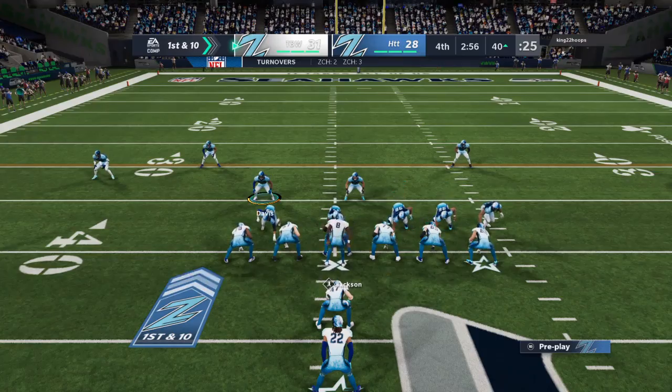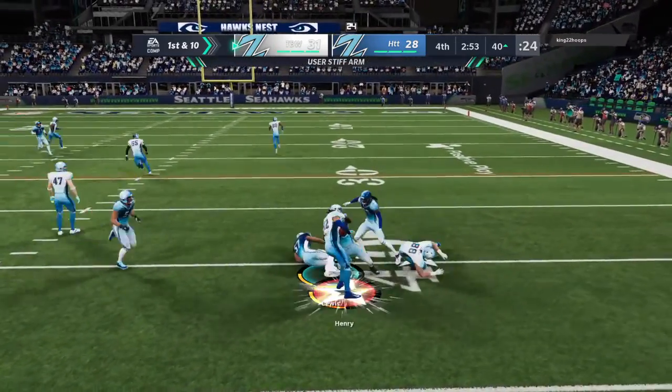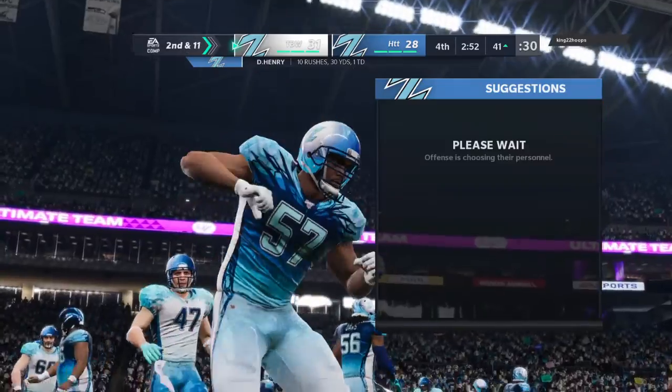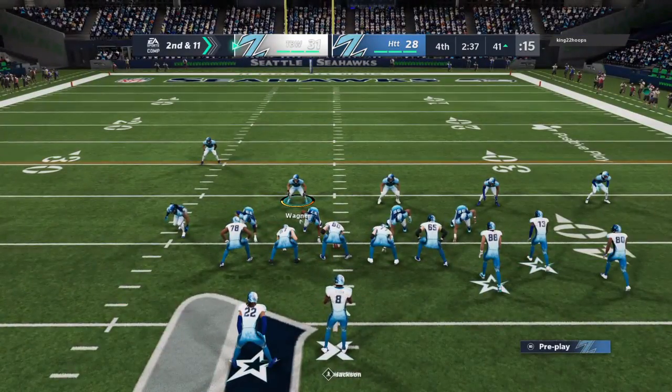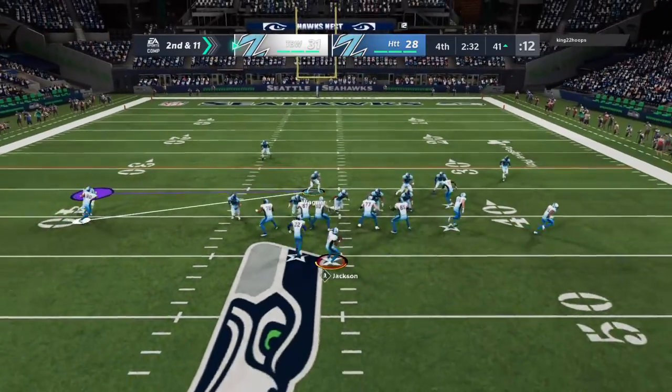Intercepted. They'll take over on 1st and 10. Carry now for Derrick Henry, and I think this defense knew what was coming as he is smothered behind the line. He'll lose a yard there, a loss of a yard to start out, and that leads to a 2nd and 11.